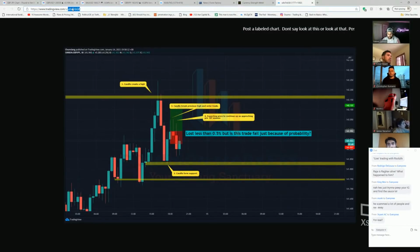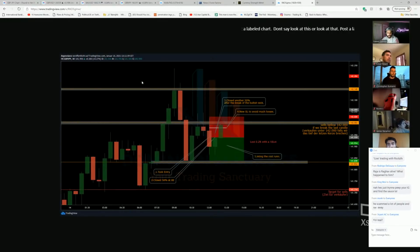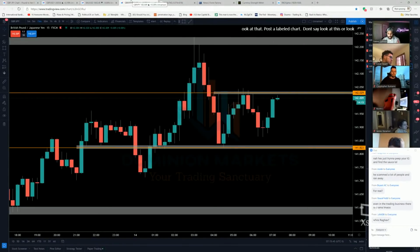During that time, let's take a look at this chart over here, sent in the gulag. This took an entry over here, closed 50% at break even, perfect. Letting the rest run, and you got stopped out at break even over there. It's pretty good. The thing is, this wasn't enough range right down here. Yeah, I guess so, but it's a good thing you manage your risk over there too.